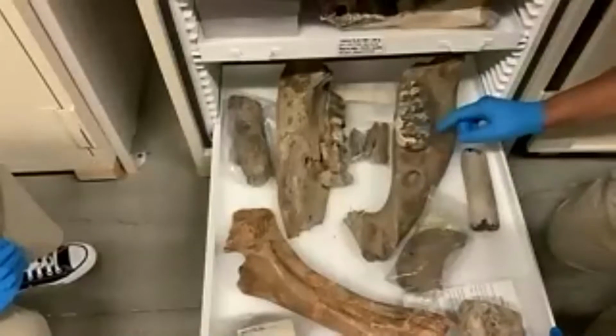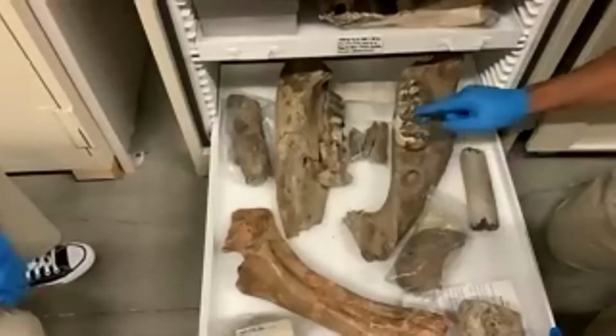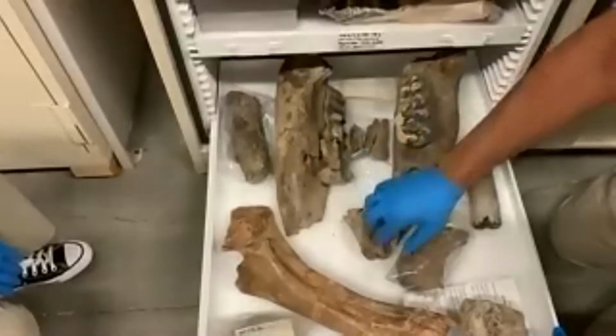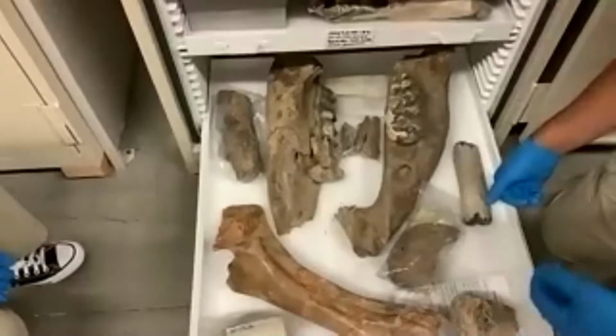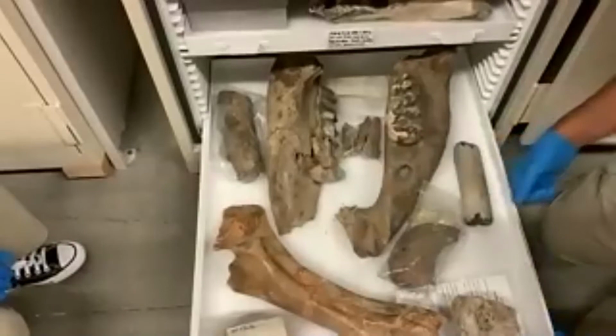We can tell it's probably a Gomphothere versus another type of elephant-like animal by the number of bumps on its teeth. So those bumps, you count them up and that tells you the type of animal that it was. This little groove here, that's where the tongue of the animal would have come out of its mouth. If you watch videos of modern elephants eating leaves and things like that, their tongues come out and grab the food from the trunk.